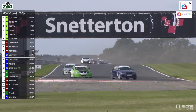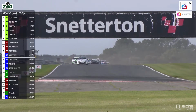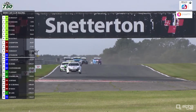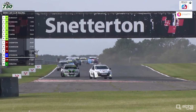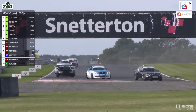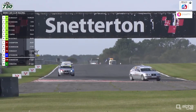And I think all our class championships are going to be decided here. Niall Bradley in M1, which was yet to be decided, and Cole McMillan in the Cup class, which was yet to be decided. I think that's the case. Yeah, it looks like it. So that will mean that this afternoon's race is hopefully just a bit of good, clean fun for everybody.